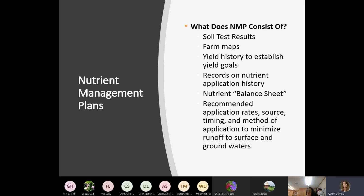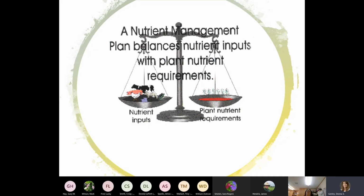There's a lot of information that you'll work with NRCS on. They look at your soil test results, farm maps, yield history to establish a realistic yield goal, your records on nutrient application, like how many times you put out fertilizer, when did you soil test last, and they make up a nutrient balance sheet, your inputs and your outputs. Then they look at the recommended application rate, source, timing, and method of application to minimize runoff to surface and groundwater. So it's basically a plan on how you're going to put those nutrients out.